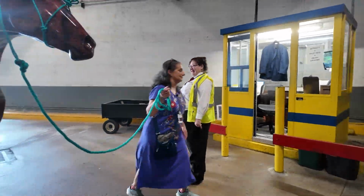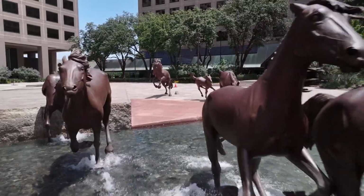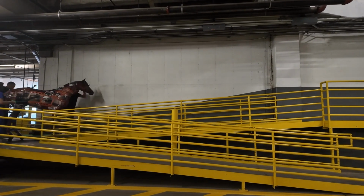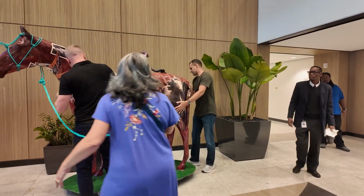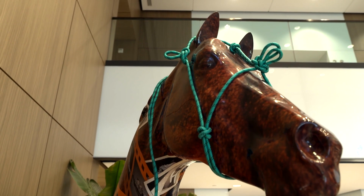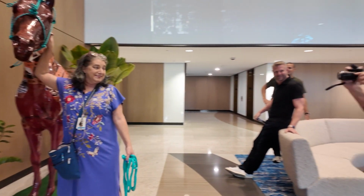I love this. The Mustangs are such an amazing sculpture. I mean, they are just inspiring, and they're powerful, and there's a mystique and a magic to them. It's Thursday, time for horses to arrive. Don't you know we're going to get lots of attention? I think it's going to be wonderful. This is exciting. Should have brought some carrots.